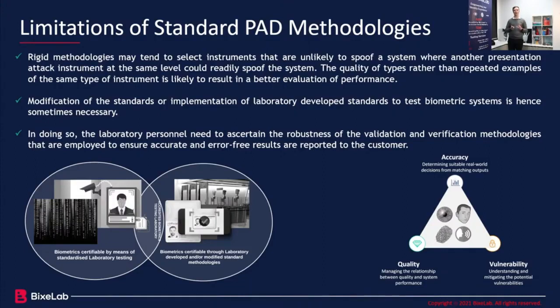When you present an artifact to those two systems, they'll behave very differently based on the artifact, based on how you present it, environmental conditions, how you treat that artifact. And it does make the comparability of some of the performance a little bit challenging. So to do that, there is a slight modification to some of the standards that need to be implemented in testing to really get a good sense of how something will perform against perhaps a single species like a photograph or a similar type of instrument, but presented in different ways and with different characteristics. So I'll talk a bit about that later.